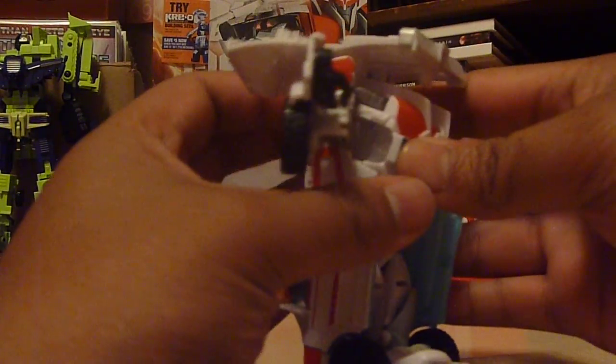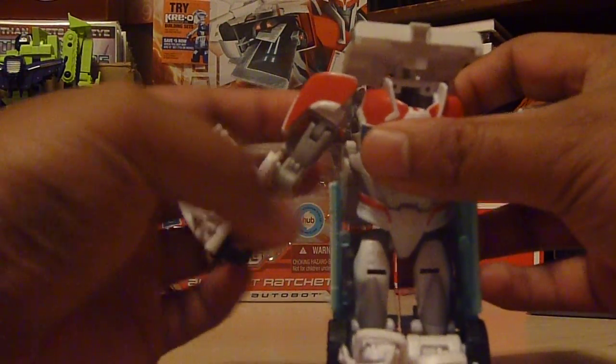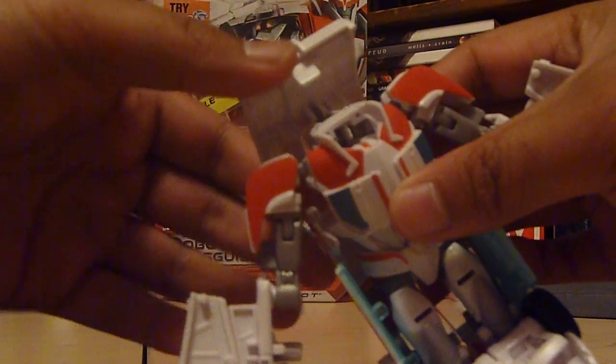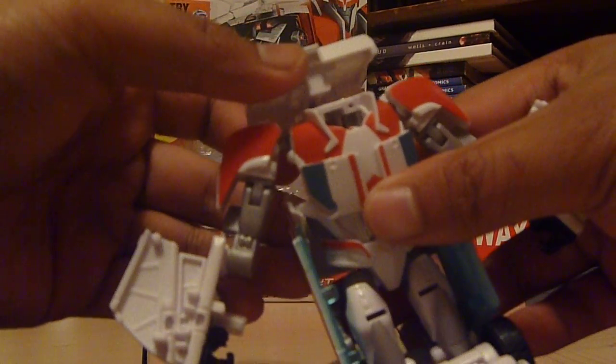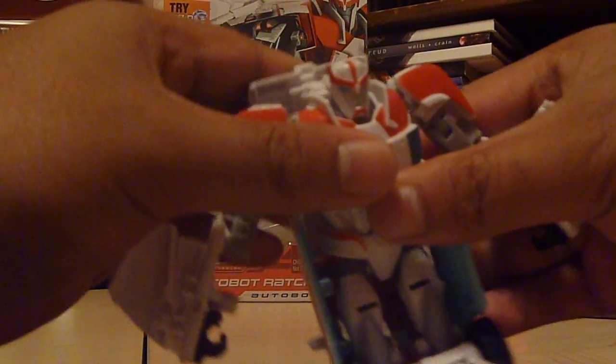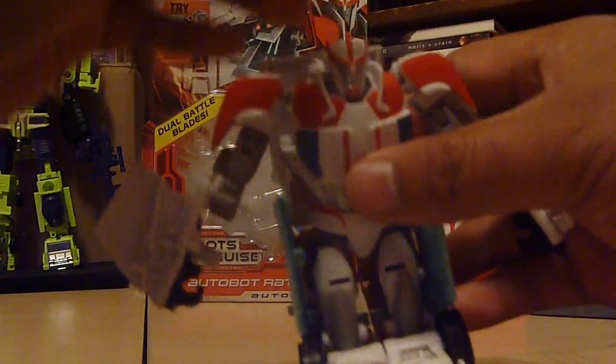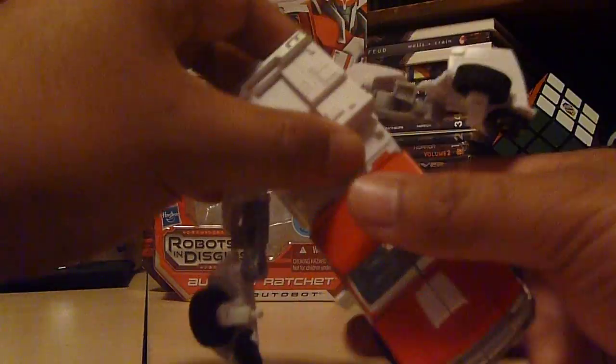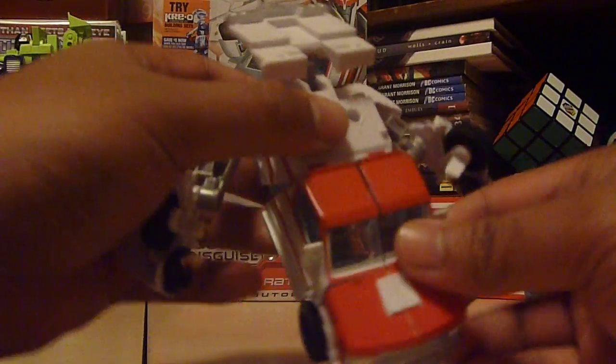Let's pull these parts forward. These become the shoulders. As you can see, he's starting to form his torso. Pull the top back, and it has like a Mech Tech or Mech Alive feature, right? Automorph. Just pull it back a certain amount and the head will pop up. So that's really cool. Yeah, try to get these out of the way.